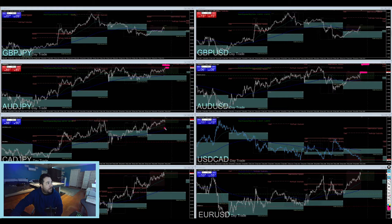I do have a long in for my CAD/JPY right here. Price is currently right here, so nearly break even. My EUR/USD, I actually have a pending order right here, and price came right here.